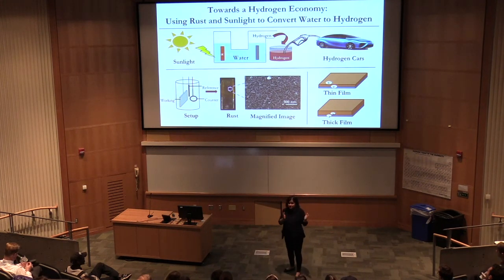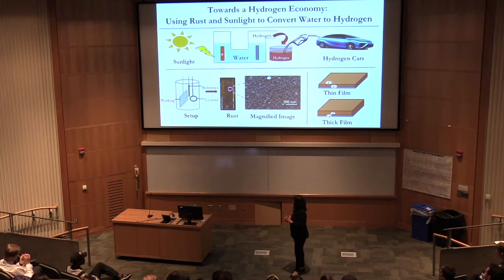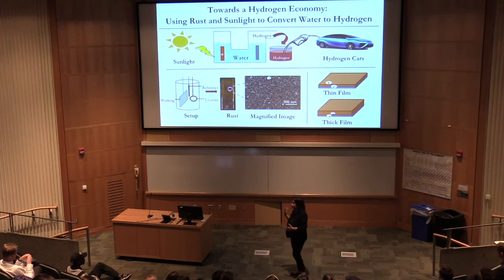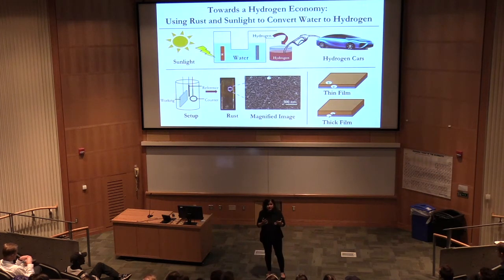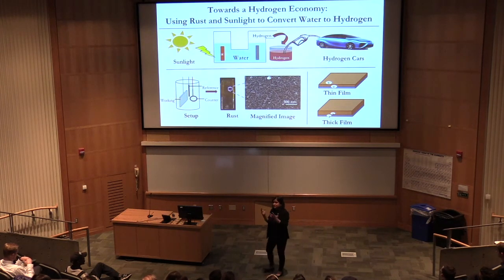And then I made different thicknesses of films, thin films and thick films. Those films refer to the rust films. These films differed in thickness just in nanometers, something that our eyes can't even see. So I did the measurements, and we found that the thick films didn't show any activity at all. But the thin films were successful in converting the water to hydrogen and oxygen.